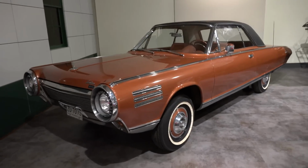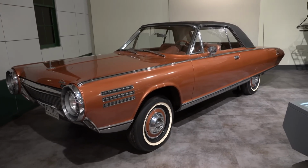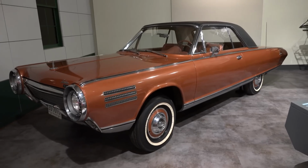And while I'm at it, expect to see a detailed video in the near future about the history behind this copper-colored car, the Chrysler Turbine Car.